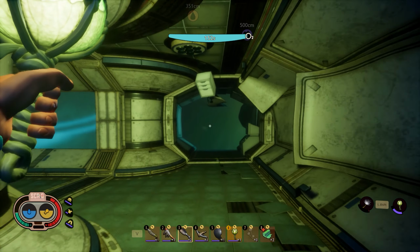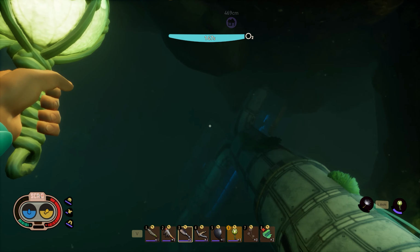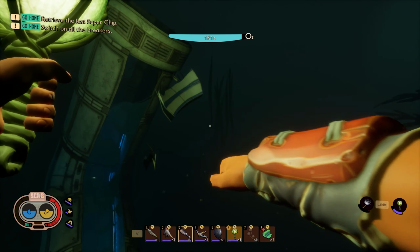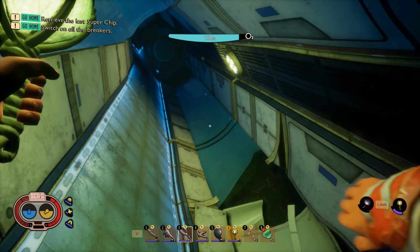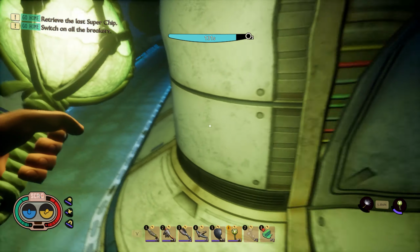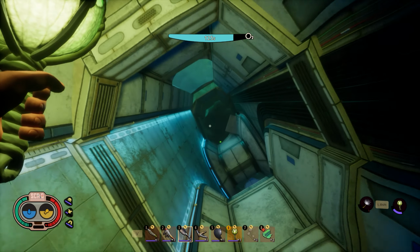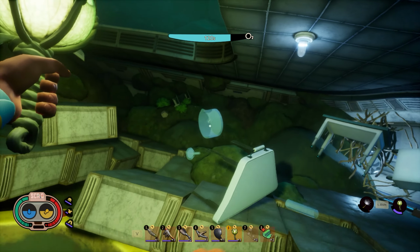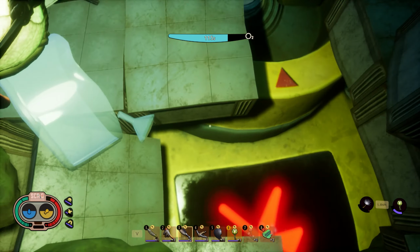Okay, let's go check out this other broken part of the lab here. Now that we can climb down through it. Search. Nothing there. It's just some science down in that corner there, it looks like.